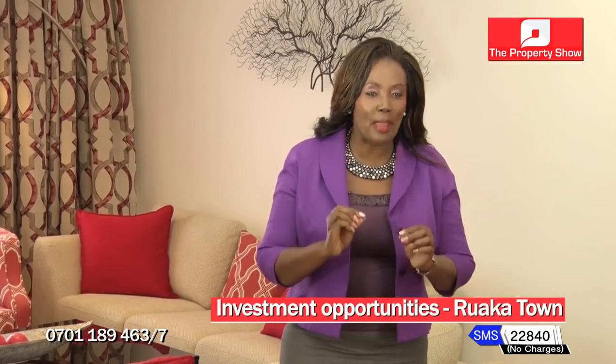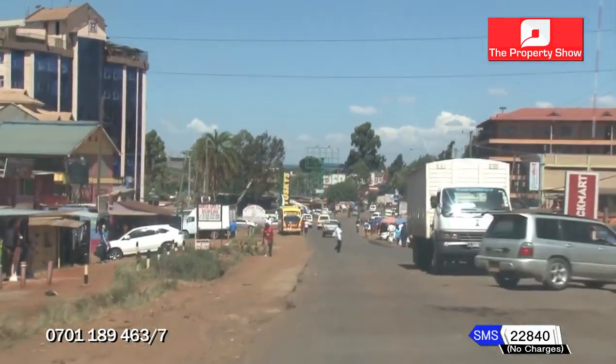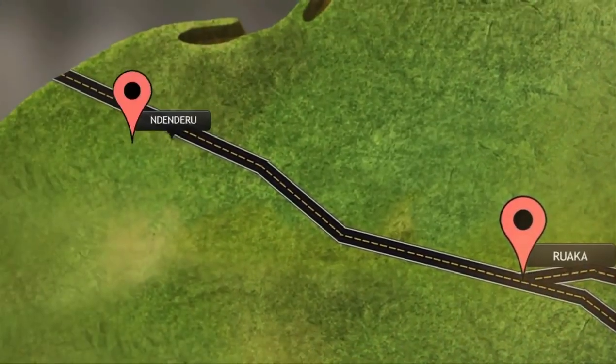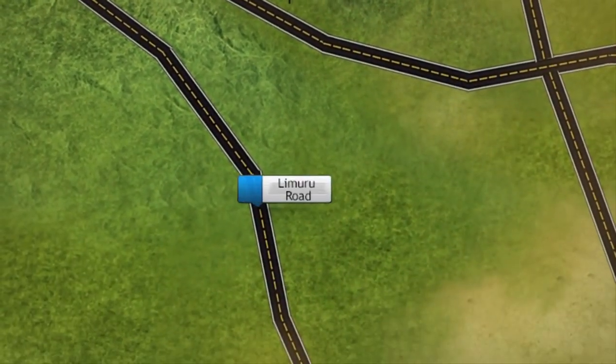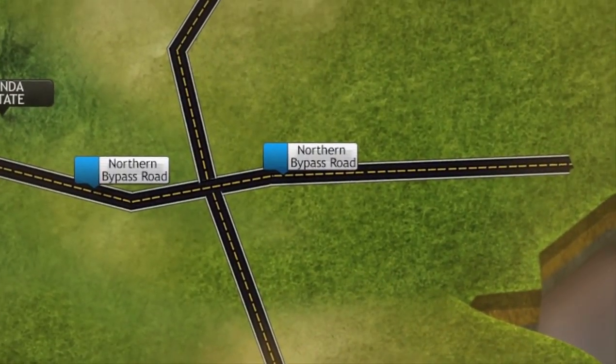Today, we focus on the fast-growing Ruaka town, the small rural center known for its major security challenges. This town has evolved to a fast-growing suburb just 30 minutes away from the CBD and is home to a vibrant middle-income community. Ruaka town borders Denderu, Roslyn and Runda estates with a good transport network system connecting to the city centre via Limuru Road, Thika using Muthaiga route or the newly constructed bypass and Limuru town.